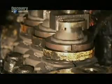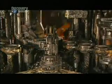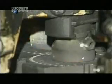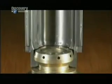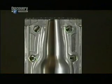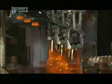A glob of molten glass goes into a preliminary mould. In a matter of seconds, it comes out as a miniature version of the bottle, known as a parison. Each parison then moves into a blow mould, the cavity of which is the shape of the final bottle. The equipment blows compressed air into the parison, stretching the glass outward towards the wall of the mould cavity. This process creates the final bottle shape and hollows out the inside.